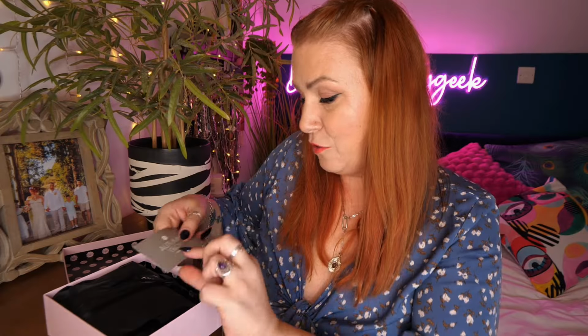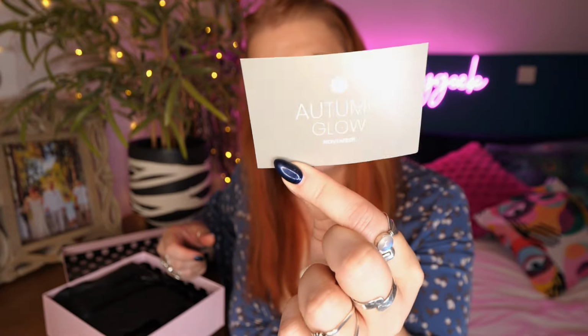So let's get on showing you what's inside. It's called Autumn Glow. I got a QR code. Their October box sold out. Unlock your exclusive Glossybox member perk. This month, we're offering our valued glossies the power to choose the perfect eyeshadow product for their December box.